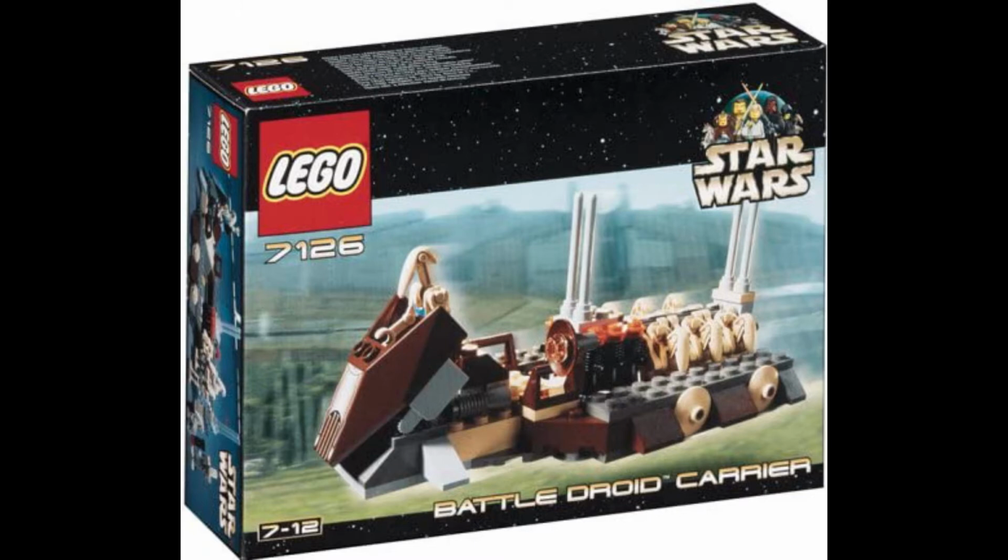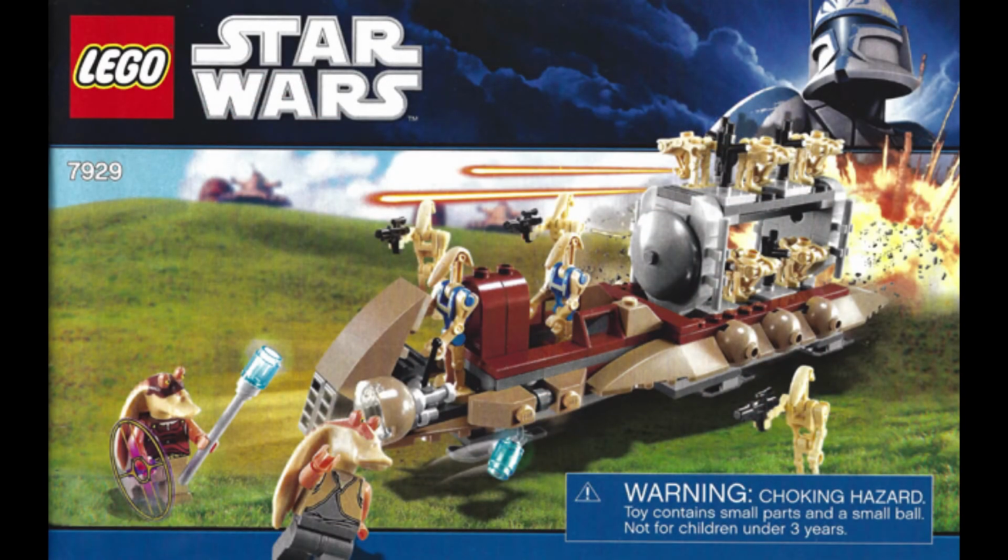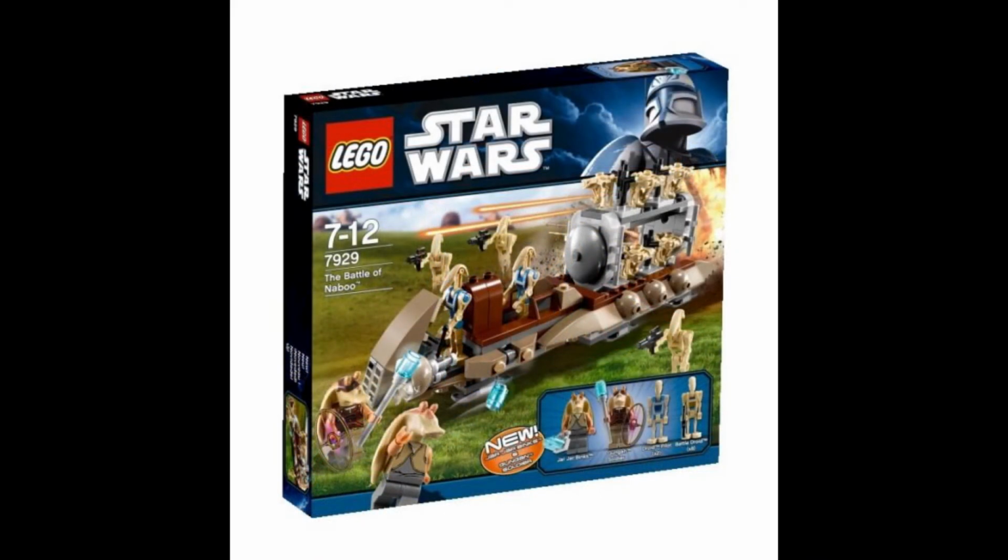It just doesn't really cut it compared to today, certainly. We've then got the Battle of Naboo, set 7929, came out in 2011 for $25 or £26, had 241 pieces and 12 minifigures this time, so a fair increase. This one was a really, really good set.